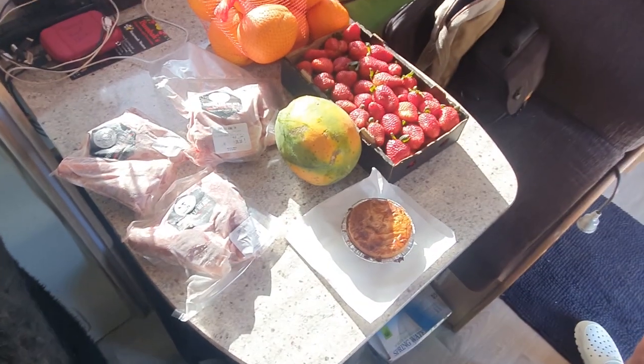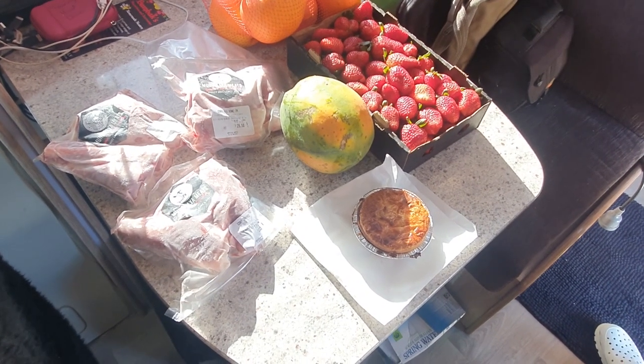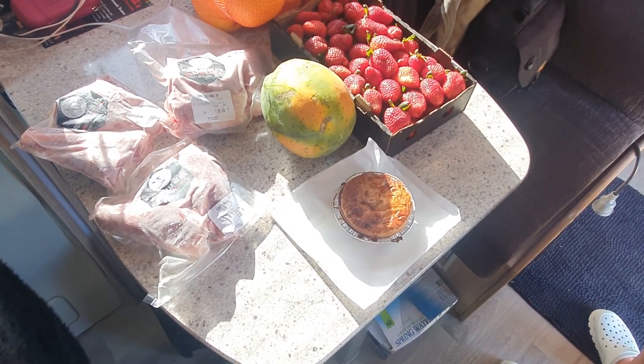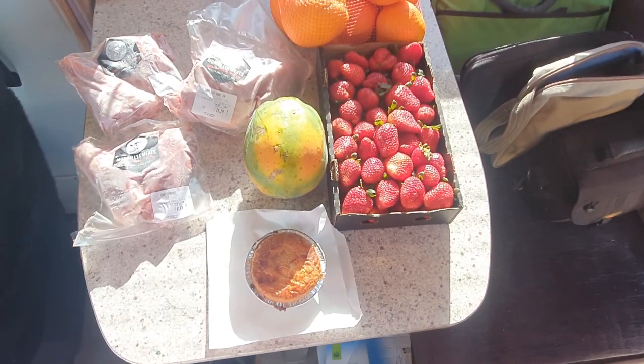Lovely markets. Managed to get a haul of strawberries, oranges, what's that, papaya, is it? And some goat, which we just love goat, and followed by a goat pie. Good markets.